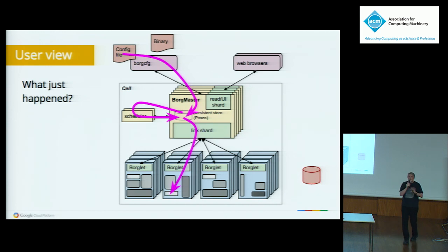There's a bunch of interesting stuff about what happens when things fail. You'll find more of that in the paper. But the whole thing is designed in such a way that we can tolerate a number of different failures, potentially simultaneously, and most of the time the stuff will stay up.